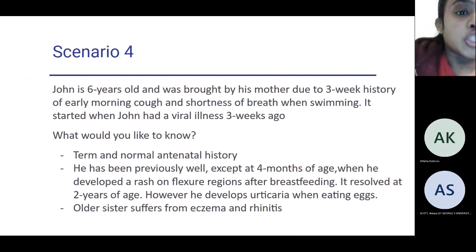Okay, so going to the next scenario. Now we have John. He is 6 years old and was brought by his mother, as for the last 3 weeks he has had early morning cough and shortness of breath when swimming. It started off 3 weeks ago.